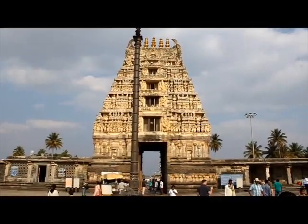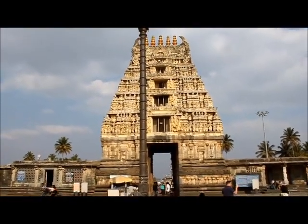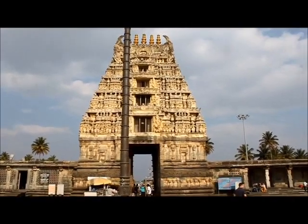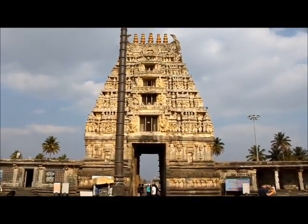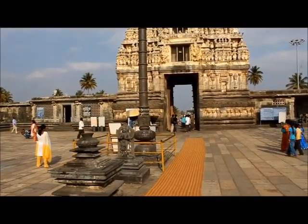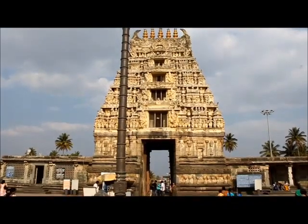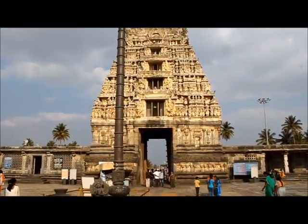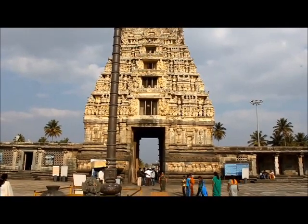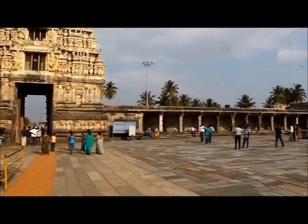Good evening, friends. I'm again at a 12th century Hoysala temple, Shri Chennakeshwa. It's a Vishnu temple in the city of Belur in Karnataka. This is the gate. So I'm inside the compound looking at the gate from the inside. That's the direction the sun is. When I turn around towards the temple, the sun will be at us.